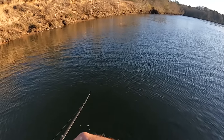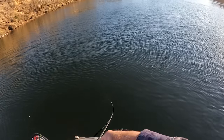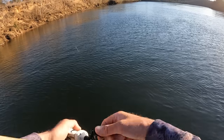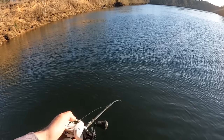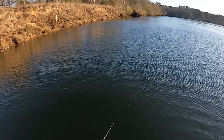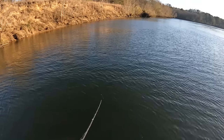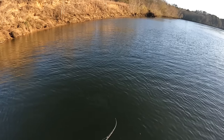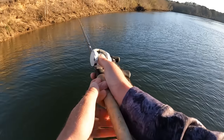A little bit of a pattern where they're all sitting, which I kind of thought they would be doing when I got here. I fished some of these same similar places in a different area, and I was like, well, they're just not doing that today. And they are doing that. You just got to get around a fish. I wasn't around many at first, that's for sure.